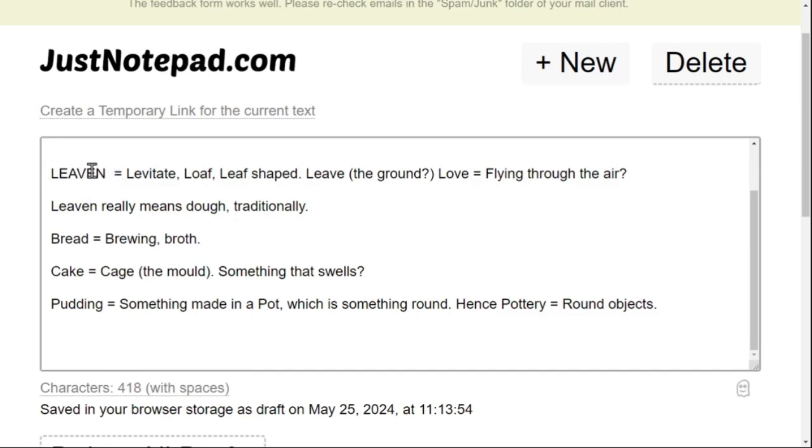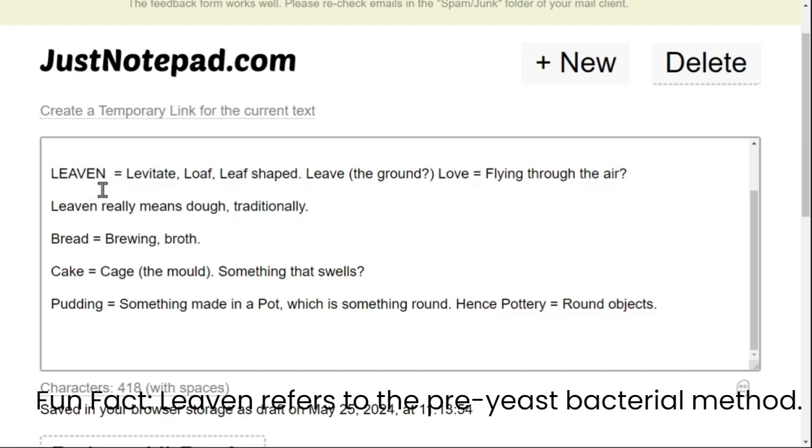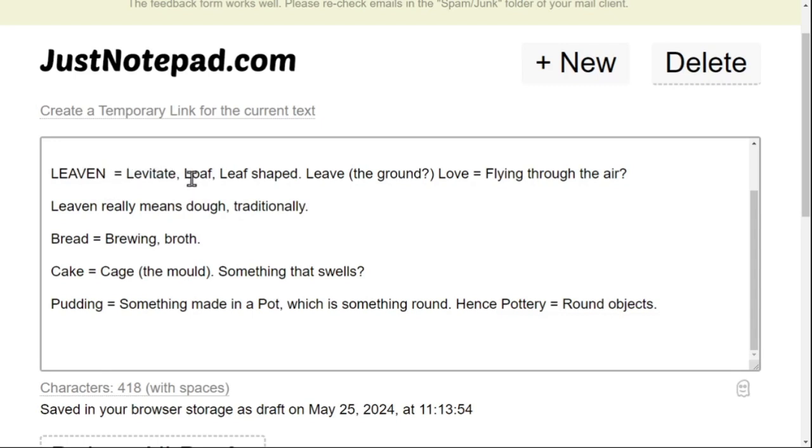Leaven. So loaf and leaven seem to be the same thing. Leaven in the 19th century means dough, something that rises, because not all breads rise. The pan breads don't necessarily rise. It's something that levitates. It's a loaf, and it's leaf shaped. Does it leave the ground as if it puffs up? And love is like flying through the air. Bread is brewing, that's what they say, but it's also a broth. It's a mix. Cake is something that's caged, and it's obviously something that swells. We know that. Pudding, I think it means something made in a pot. And a pot, what does that mean? It's something that's round. Hence you have pottery, which in the very old times is always a round object because it's always made on a wheel.